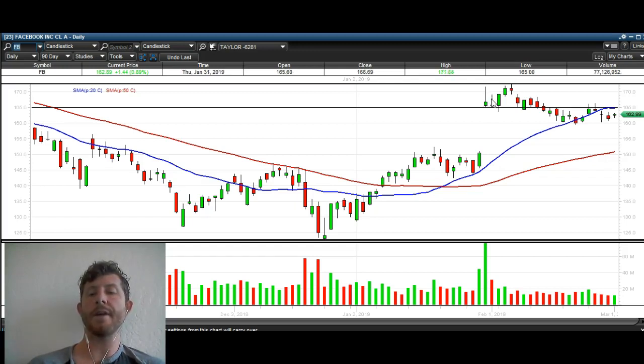So what we have here is a clear level of support. You can see how many times this level gets hit right here. We break that level here. You can see even on that next day that it broke under, where was the high of the day? It hit that level. The next day, hit that level. Okay? Again, over here, what are we doing over here?